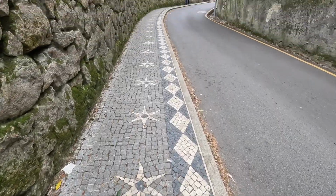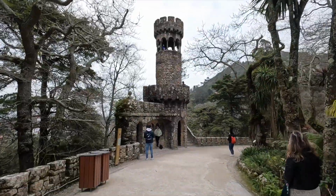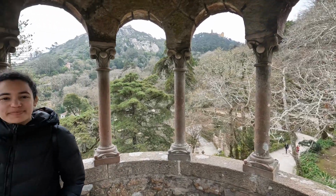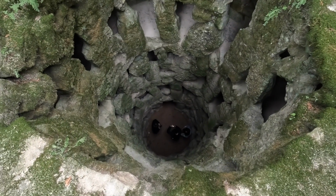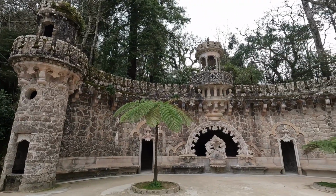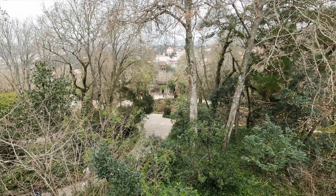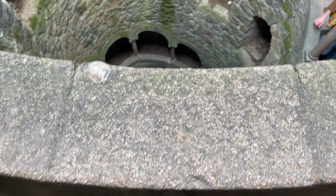The next place we went was Quinta da Regaleira. It was full of whimsical twists and turns and truly unique architecture that kept us guessing what we'd see around the next corner. The only thing we knew about this place before visiting was the famous well, and after some searching, we finally found it.